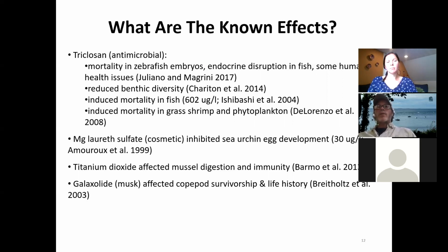Titanium dioxide, which is an important chemical in sunblocks, affected mussel digestion and immunity. That was in Barma et al. And this fragrance, galaxolide, apparently is found pretty much everywhere, because I've found a number of studies on that. It's a synthetic musk, and it was found to affect copepod survivorship and life history. So the development, in that case, I think it was the number of offspring produced by females. But again, I think that study needed very high levels that were much higher than are found in the environment.